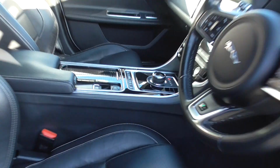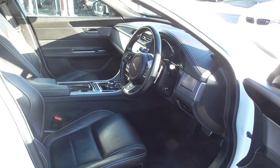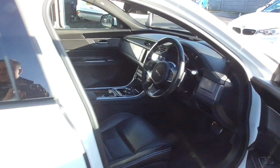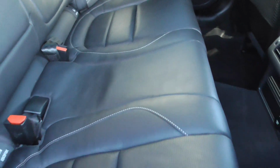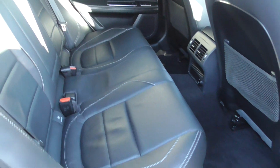So having a look in the rear, look at that cockpit. Lovely cockpit to drive a distance in. The rear has, I'm not saying it's not been sat in, but it's not been sat in very long. It is as new in the back here. So looking through the carpets, there's no marks, tears or plucks. We've got Isofix rear seats, as you can see.